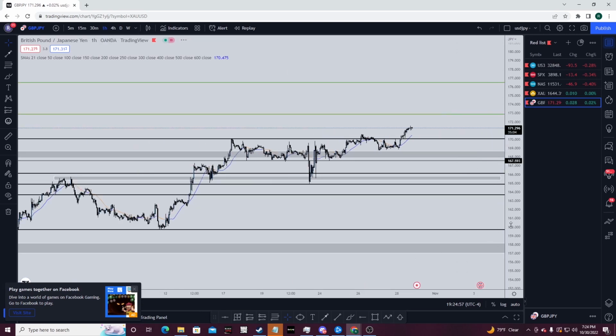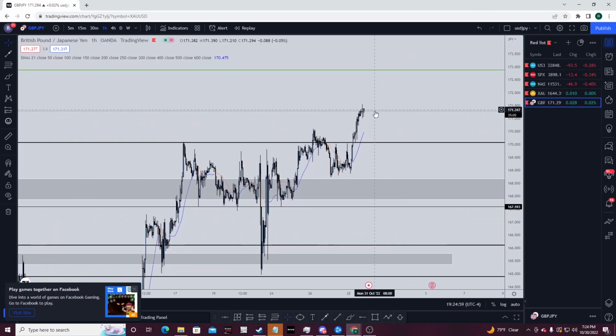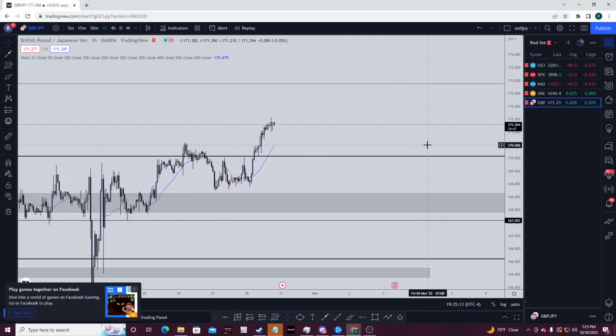Now, what you can look for to possibly take advantage of a continued move up into 173, let's call it, realistically, I would like to see GJ go to 172 first. But I would like to see a pullback back down into this 170.85 area, possibly even 170.500, where if price can hold as support, then we can expect GJ to go back up into 172, 172.500.